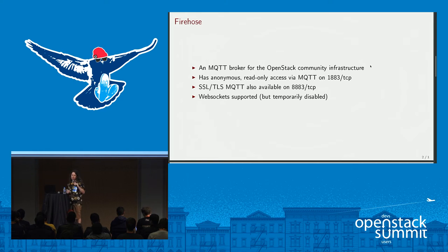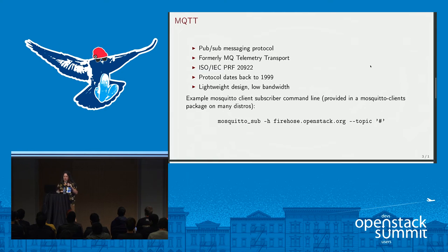We had it running, but there's a libwebsockets bug that has caused us to temporarily disable it until we can rebuild against the trunk version of libwebsockets. So we need to work through a little bit of that.